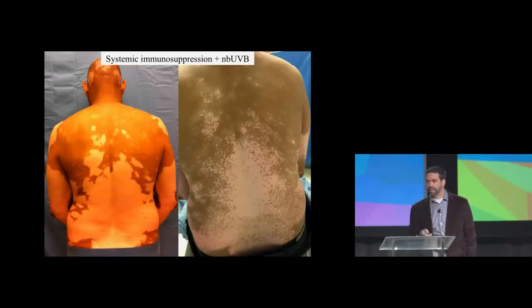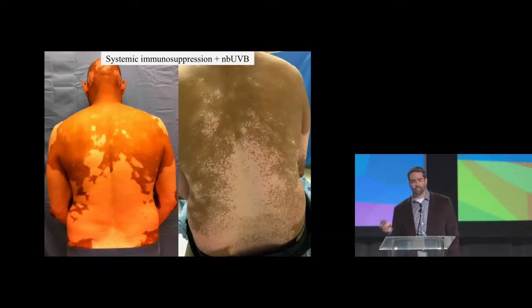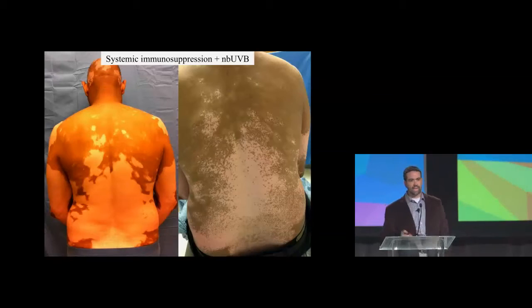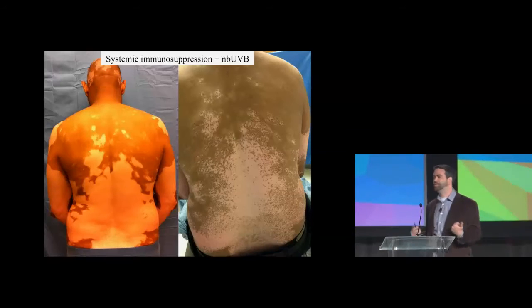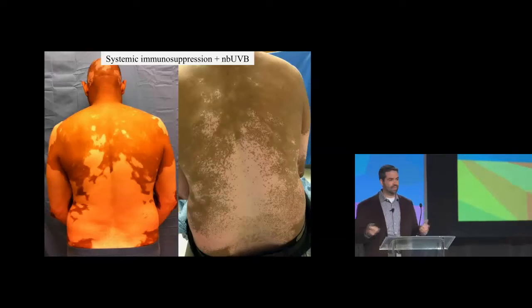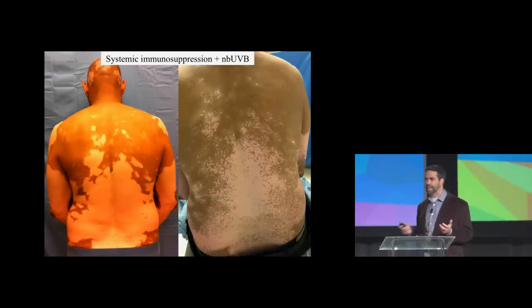So this is a patient who had widespread vitiligo, who came into my clinic, but also a kidney transplant. So he was highly immunosuppressed, and he repigmented better than any patient I've ever seen. And so this really suggested that if we could significantly immunosuppress our patients, they would do well, at least in their skin in terms of pigment. But this is a level of immunosuppression that we're not willing to go to for really any disease other than kidney transplantation, which is directly life-threatening.